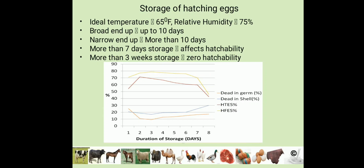We have also tried at our farm to find out the ideal duration of storage. In that study, we found that if we set very fresh eggs, that is without any storage, they also do not yield good hatchability. But from 2 days of storage onwards up to the 7th or 8th day, although there is a decline in hatchability with every passing day, that decline is not significant. Beyond the 7th or 8th day, there is a sharp decline in hatchability. So the ideal period of storage is, we can say, 1 week.